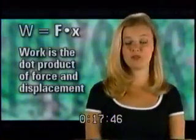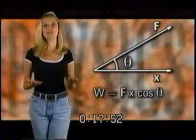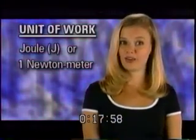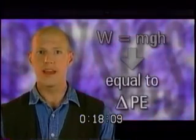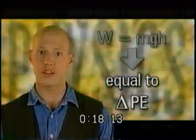Work is the dot product of force and displacement. If theta is the angle between the force and displacement vectors, then work, W, equals Fx times the cosine of theta. The unit of work is the joule, which is 1 Newton meter. When an object moves vertically, work equals mass times the acceleration due to gravity times height, or W equals mgh, and is equal to the change in gravitational potential energy of the object.